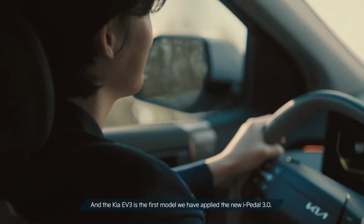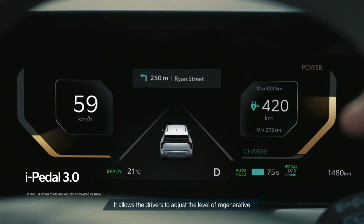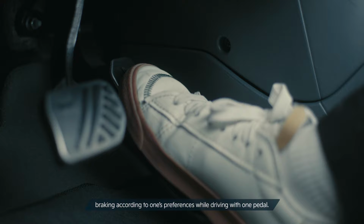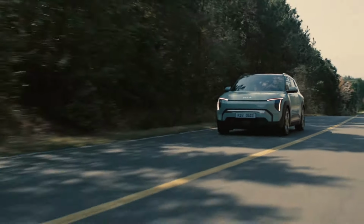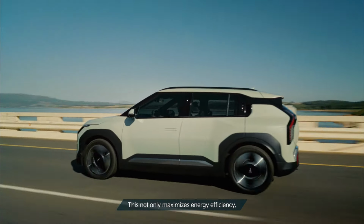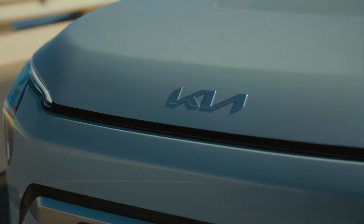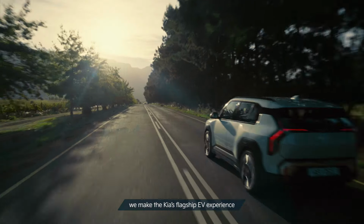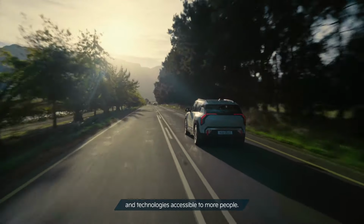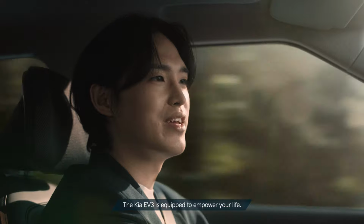And with the Kia EV3 as the first model, we have applied the new iPedal 3.0. It allows the driver to adjust the level of regenerative braking according to one's preferences while driving with one pedal. This not only maximizes energy efficiency, but also reduces fatigue on long drives. With the Kia EV3, we make Kia's flagship EV experience and technology accessible to more people. The Kia EV3 is equipped to empower your life.